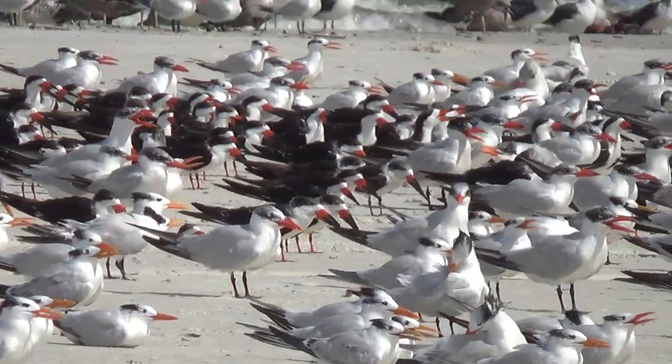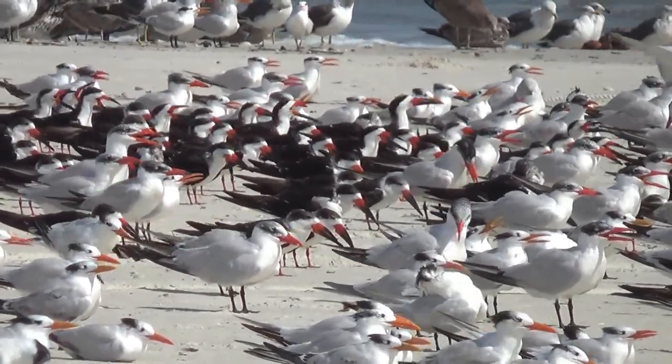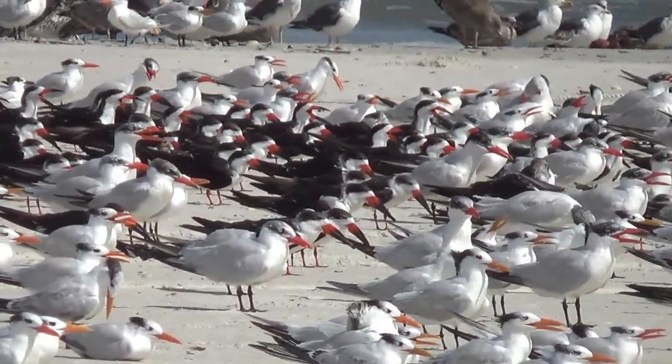So skimmers are actually called skimmers because they have a much larger lower part of their beak. Mandible, thank you. And they fly right above the water and put that lower mandible into the water and skim across and scoop up food that way.